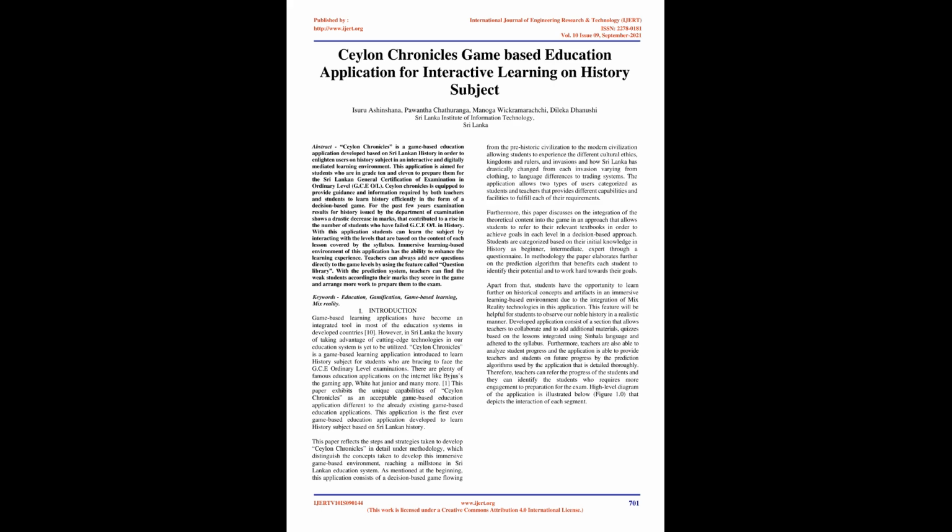As mentioned at the beginning, this application consists of a decision-based game flowing from the prehistoric civilization to the modern civilization, allowing students to experience the different cultural ethics, kingdoms and rulers, and invasions, and how Sri Lanka has drastically changed from each invasion, varying from clothing, to language differences, to trading systems. The application allows two types of users categorized as students and teachers that provides different capabilities and facilities to fulfill each of their requirements.